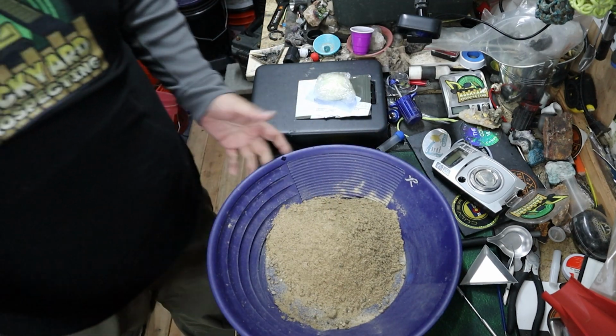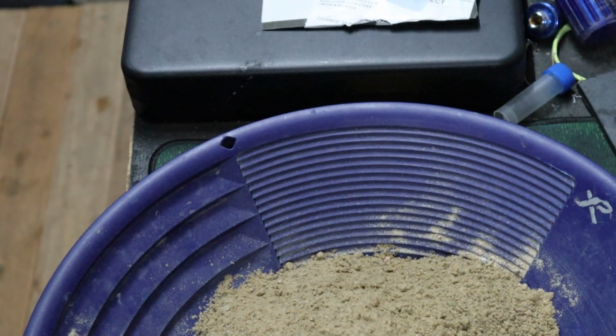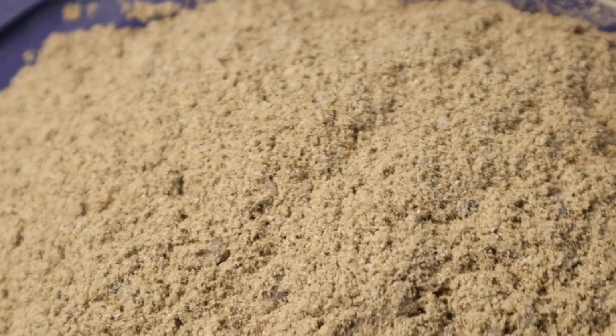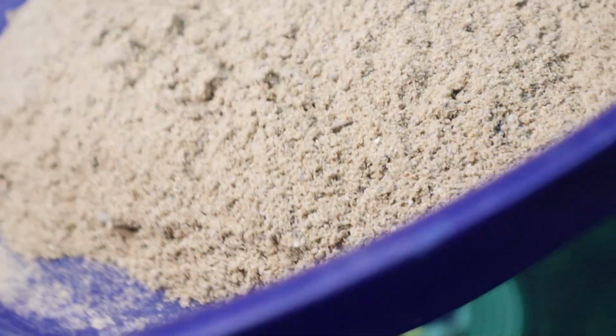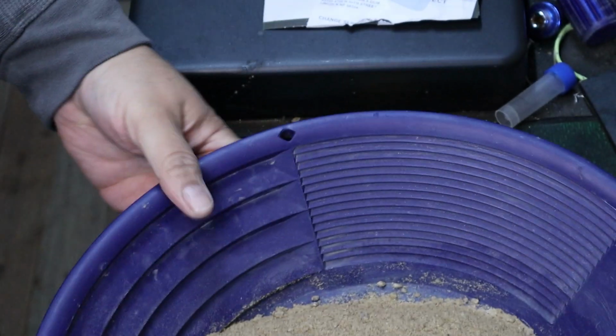All right, 3 pounds of material. Let's zoom in so you guys can take a look. And there we go. Gold pay dirt from the new gold mine, Hunan, or the Wangu gold mine. And that's what it looks like. Looks like a lot of light sands, a lot of blonde sands in there. I'm not seeing any heavies.